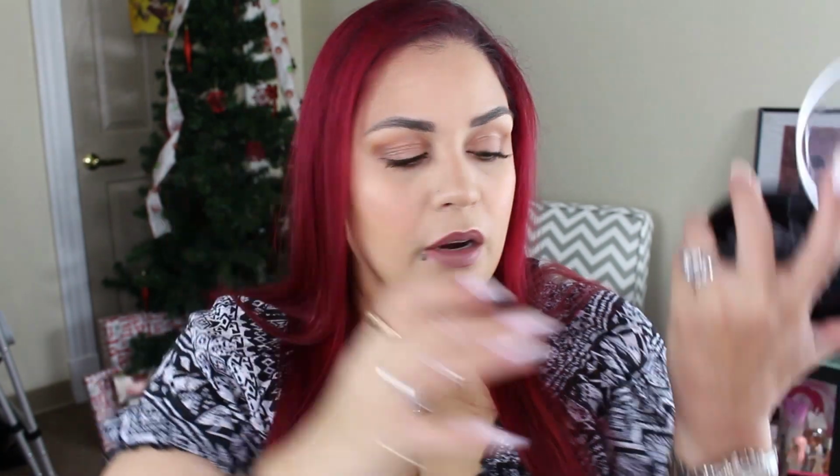I think it's awesome. It's in the shade Catwalk Pink, and I'm just gonna swirl it around for you guys. That's the shade right there. That's what you would get. That's what I have on my cheeks today, on the central part of the nose, Cupid's bow and chin, above the brow. And I used a little mix of these two golden shades under the brow just to give me a brow highlight.